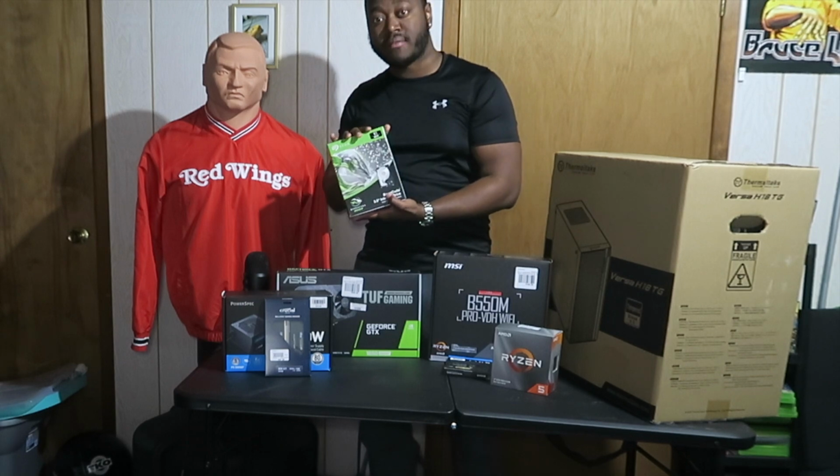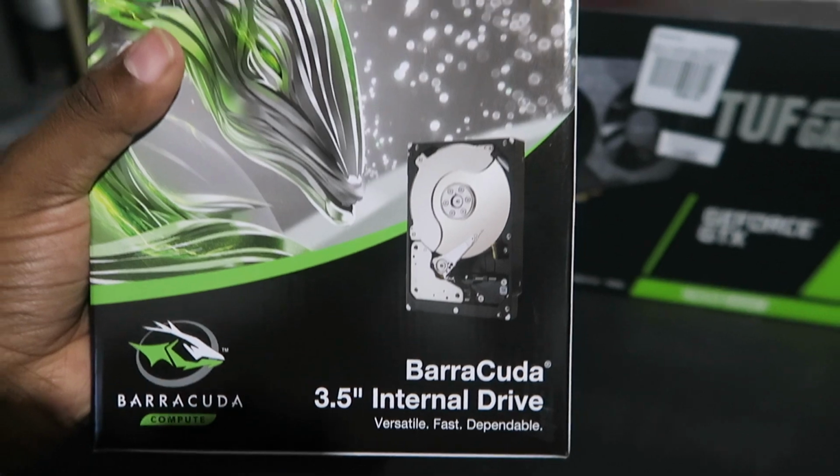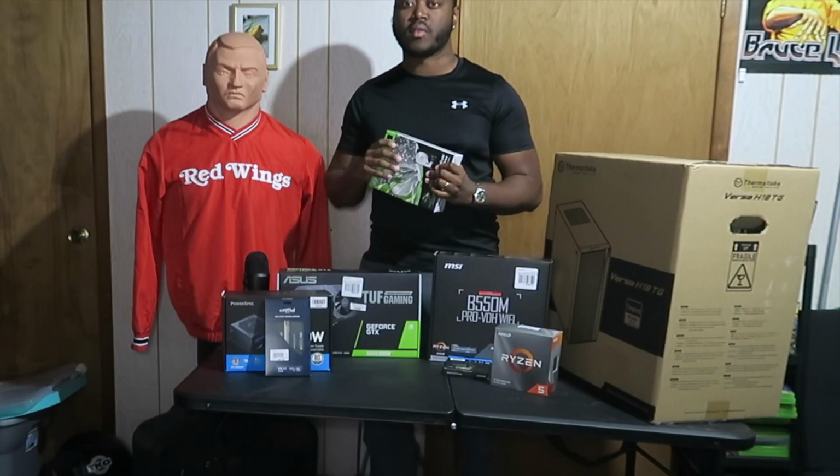But for extra storage, we have a 1 terabyte Seagate Barracuda. This is running at 7200 RPM, which is plenty speeds for accessing games and more that you may have stored.